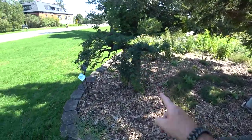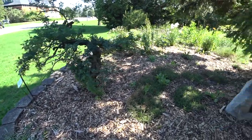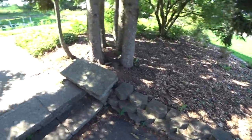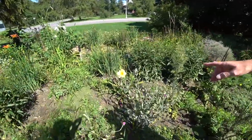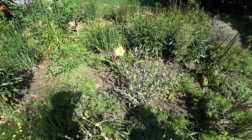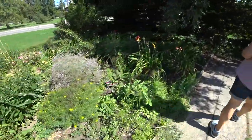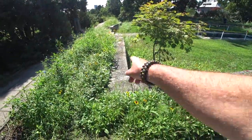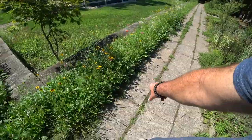Oh, that's a nice, looks like a bonsai tree. Look at that. Yeah. Beautiful one. Is that a lily or something? Looks like it. Nice stonework, but looks like it needs a nice trimming along here.